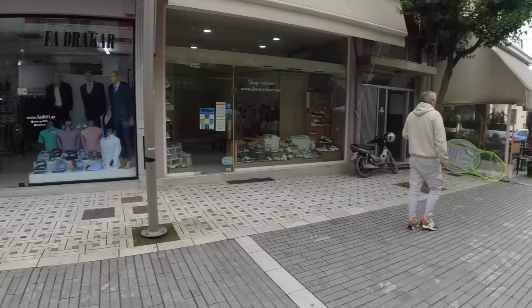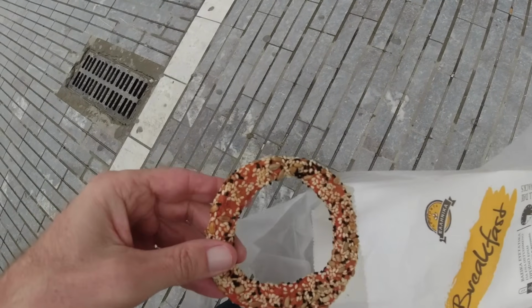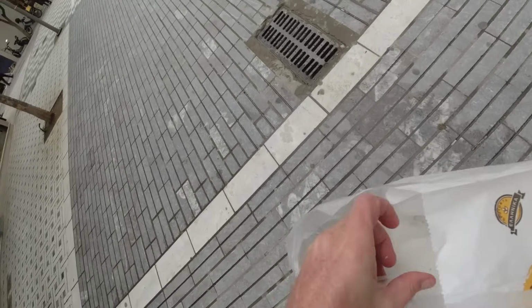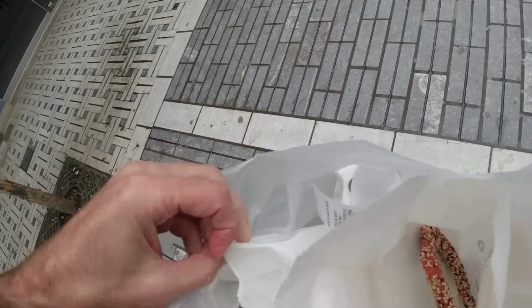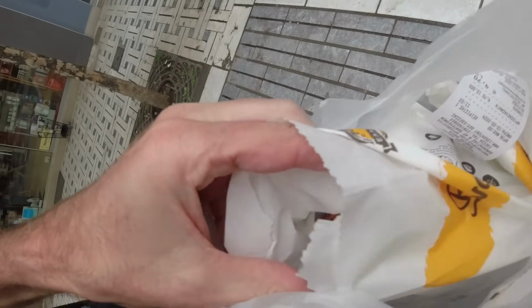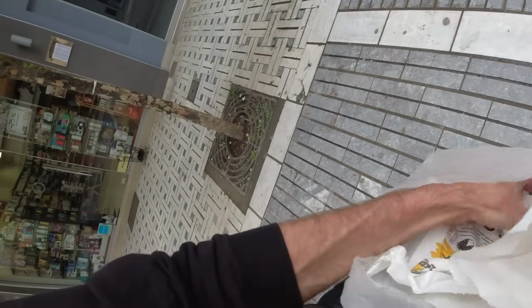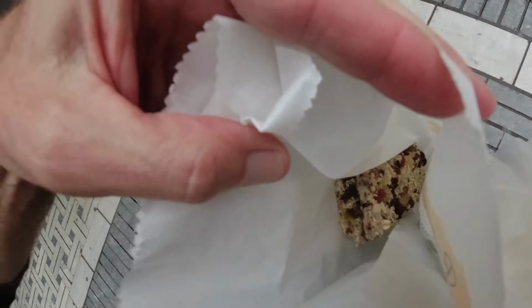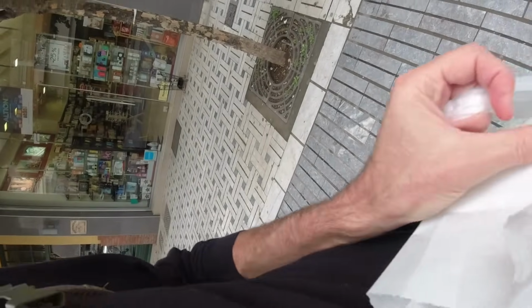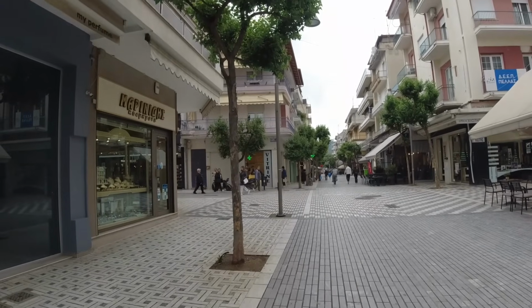All right, so I'll show you what I got at that bakery right there. Interesting pretzel sort of a thing. And then a cheese pie and a couple of sort of granola bar looking things, all for 4.70 euros. That is about $5 US.